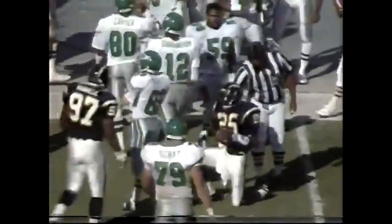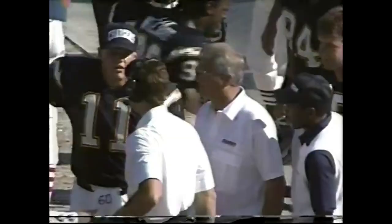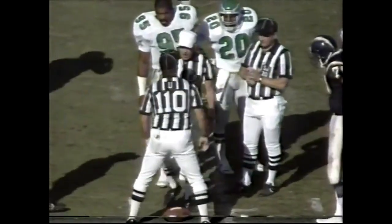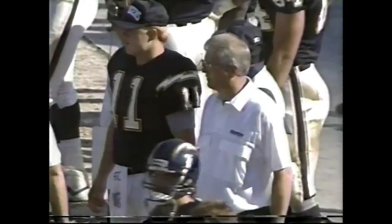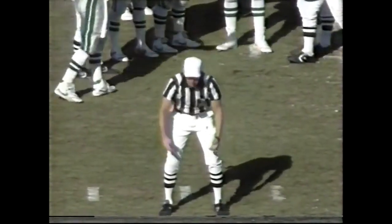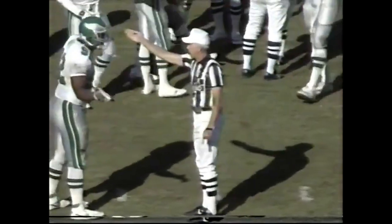Intercepted. Sam Seal. Look out for the pitch. And the tackle finally made by Cunningham. A return of 22. They're having fun. There is a flag. And that's got the attention of Dan Henning, as you saw. Seal with the pitch to Glenn. We have a personal foul, blocking below the waist by number 85 on the original offensive team after the interception. 15 yards, first down.